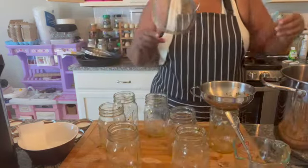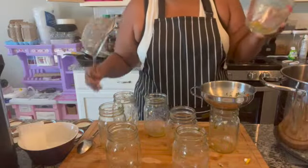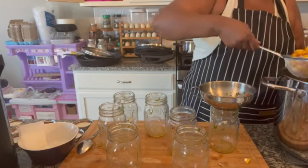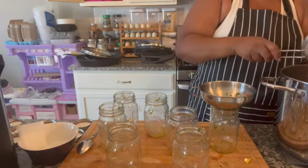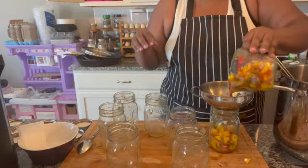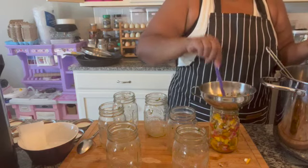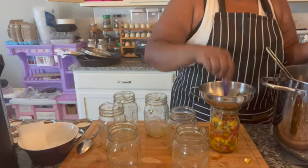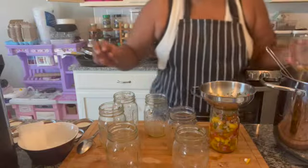All right, we'll try that. We'll see if we can get a little more of the goods in each jar. Yeah, that's probably gonna be better. All right, let me put you on time lapse and refill these jars.